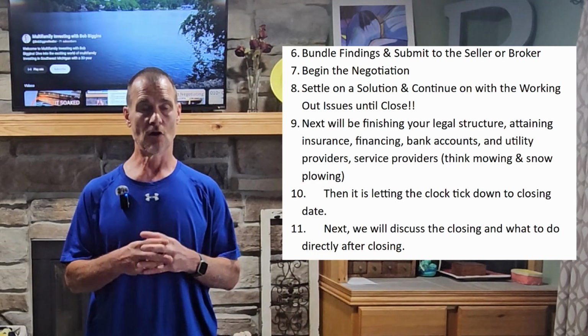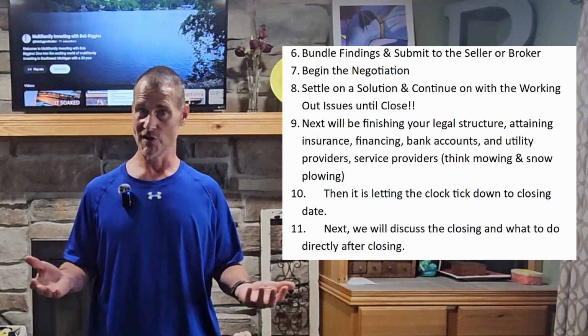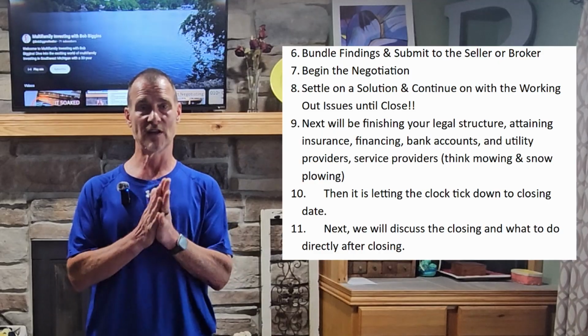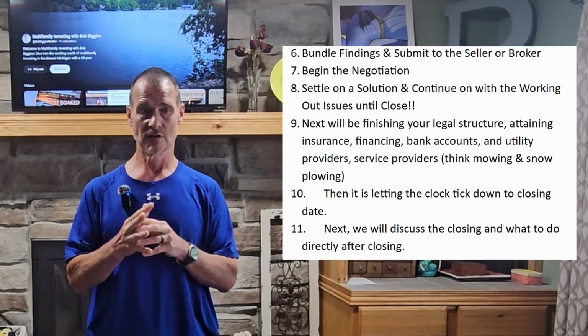Then once you've got all those things taken care of, because you've done this all in advance, you're way ahead of closing, you just sit and let the clock tick down till closing time. You're just waiting to buy your asset. You've got everything lined up. You're ready for closing. You're in great shape.